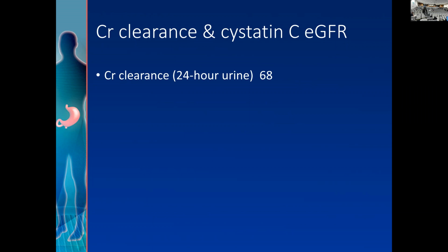His creatinine clearance on a 24-hour urine was 68. So this is lower than his estimated GFR. His cystatin C, and by the way, if you haven't been to the VA recently, you can get it and it comes back in 2 or 3 days. Cystatin C is 1.86. You put that into the formula, his estimated GFR is 37.